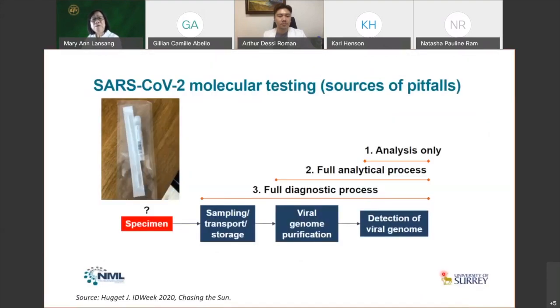Next. Of course, the sampling, the collection, the storage will affect how the RT-PCR will perform. Even rapid antigen tests, the way you collect and process the specimen might affect your tests. So you have to be sure. If you're not sure about your lab for RT-PCR, maybe you should try some other lab because you might get another result. Okay, next slide, please.